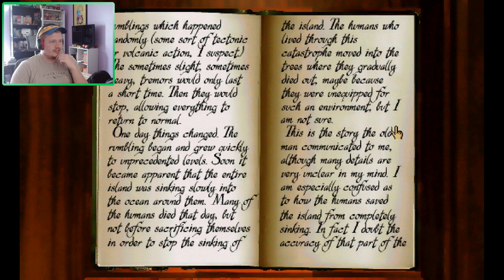One day, things changed. The rumbling began and grew quickly to unprecedented levels. Soon it became apparent that the entire island was sinking slowly into the ocean around them. Many of the humans died that day, but not before sacrificing themselves in order to stop the sinking of the island. The humans who lived through this catastrophe moved into the trees, where they gradually died out. Maybe because they were unequipped for such an environment, but I'm not sure.